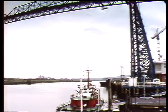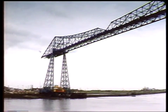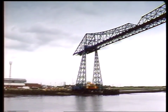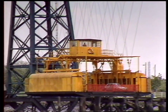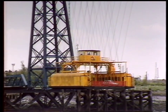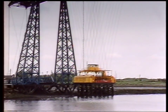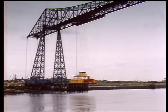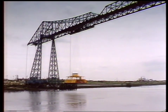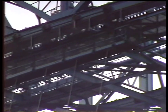Through the heart of all this runs the Tees, a mighty river which could not be bridged for many years because of the clearance required for shipping. In 1911, the solution was provided by the Transporter Bridge, Middlesbrough's most prominent landmark and symbol of the town's engineering prowess. A hanging road carries vehicles across the river, and today it's the only operational bridge of its type in Britain.